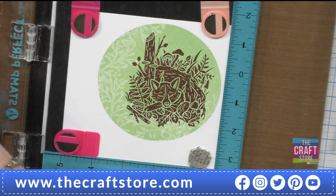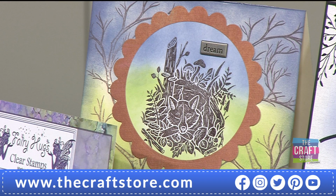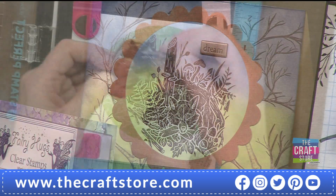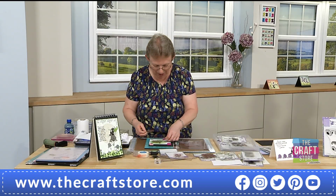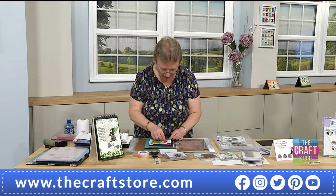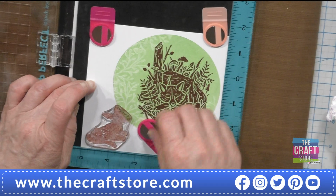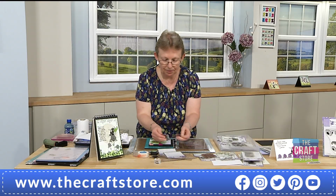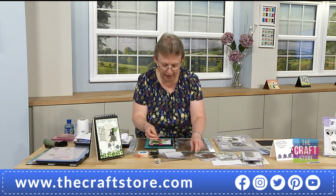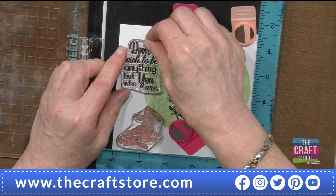And then we'll add our bunny. No, it's not bunny. It's a deer. Deer, yes. I really like the bunny, which is probably why I said bunny. So he can go there, looking in. Oh, what a lovely composition. Yeah. And then we can stamp our sentiment at the same time. Cool. So again, it's very quick. Once you've planned out what you want to do, it's very quick.